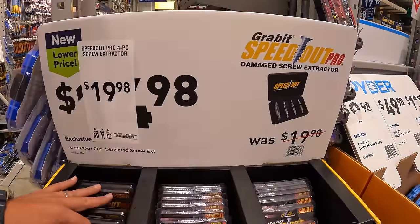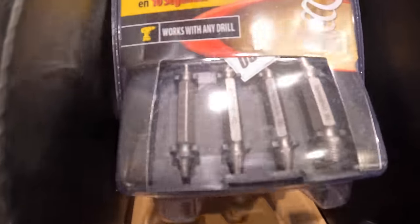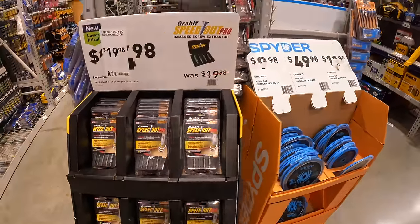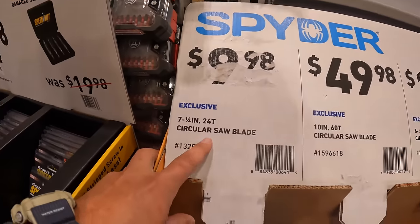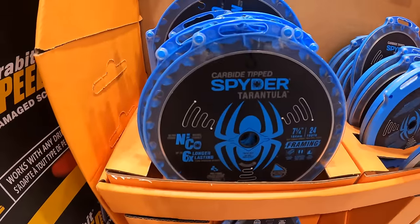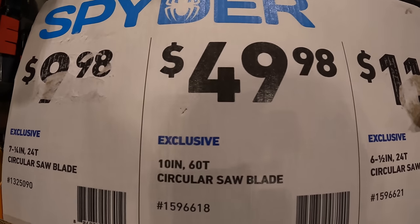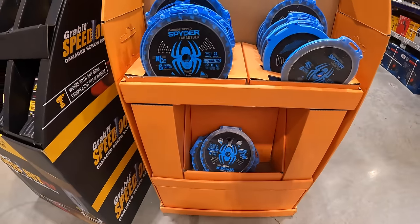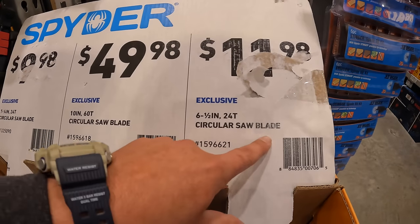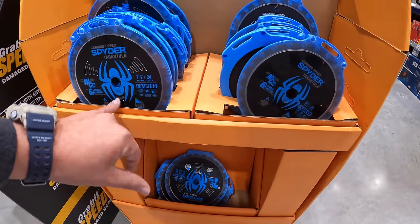$19.98 for a Grabit Speed Out Pro damaged screw extractor. And they do come in their own little carrying case. Very useful. Spyder does have, for $9.98, the 7 1/4 inch 24 tooth circular saw blade. Then they also have, for $49.98, the 10 inch 60 tooth circular saw blade, which is not here. And then $11.98 for the 6 1/2 inch 24 tooth circular saw blade. So yeah, they don't have the 10 inch here, but they do have the 6 1/2 and the 7 1/4 inch.